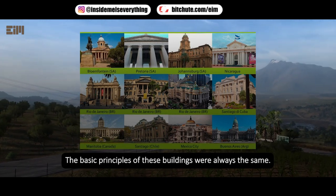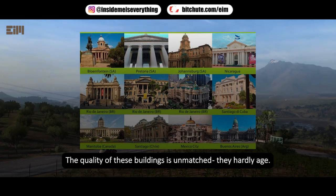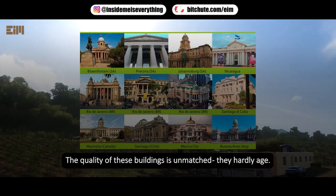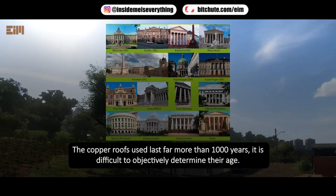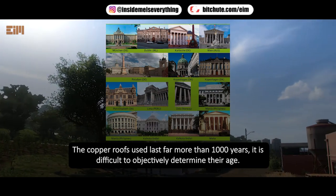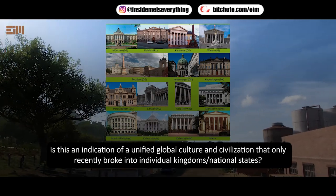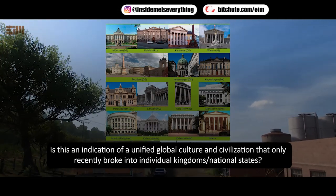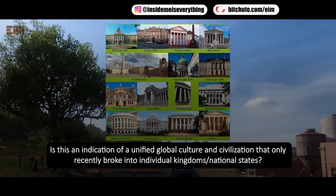The basic principles of these buildings were always the same. The quality of these buildings is unmatched, they hardly age. The copper roofs used last far more than 1,000 years, so it is difficult to objectively determine their age. Is this an indication of a unified global culture and civilization that only recently broke into individual kingdoms and national states?